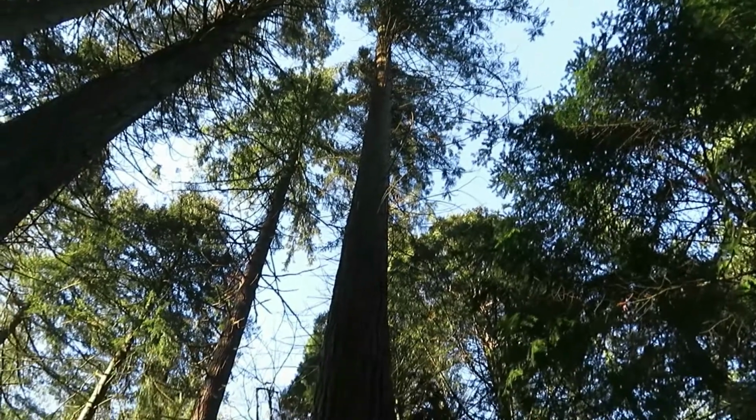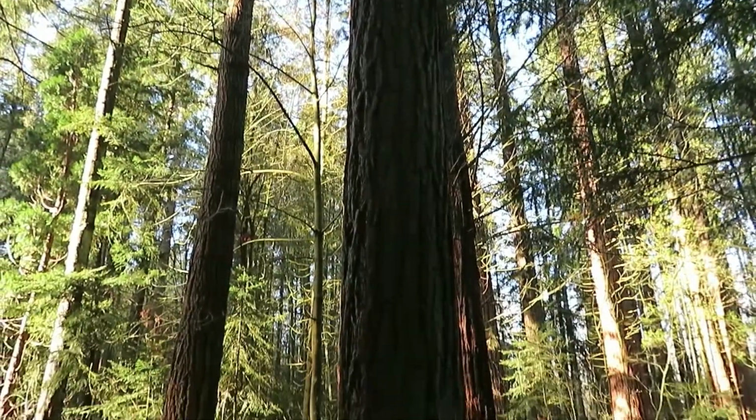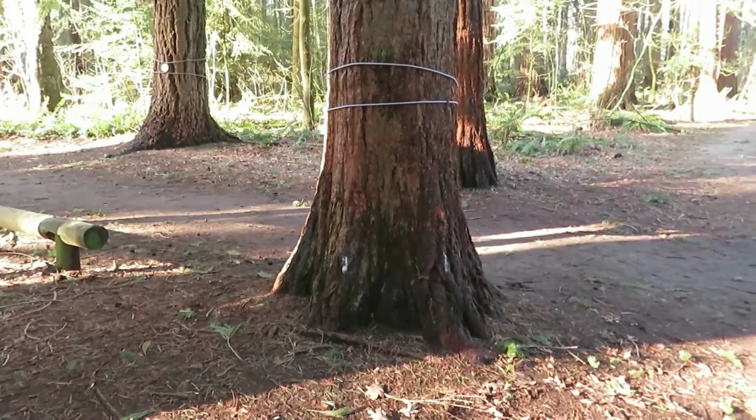This is the giant sequoia. A very, very long lasting tree this. Been known to grow for 3,500 years, and they reach huge sizes.